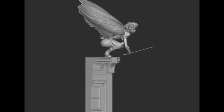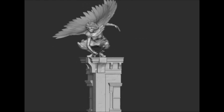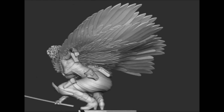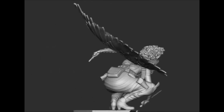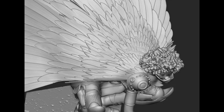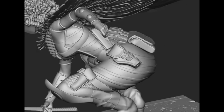This first submission is by Ricardo Diaz. Right off the bat, very exciting pose. I like that she's jumping down on a rooftop base. Very unique. I think it grasps the character. I like the composition of it. Good job, Ricardo. Let's take a look at some more images of this sculpt. Thank you for this submission, Ricardo.